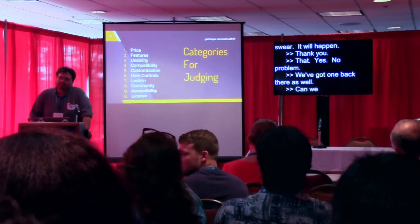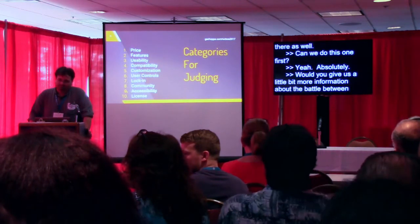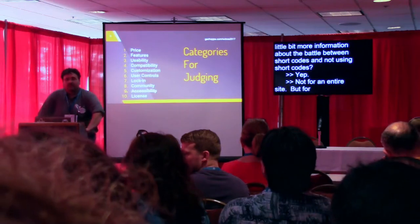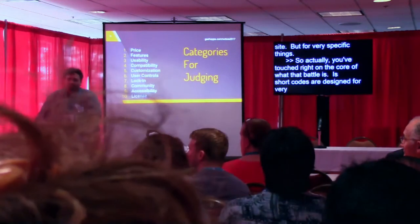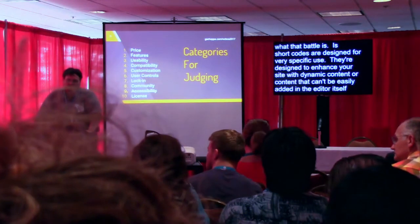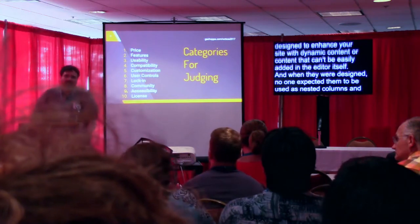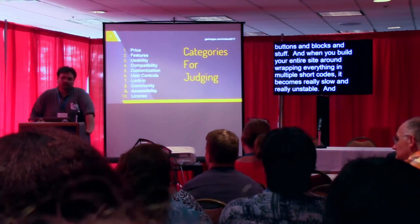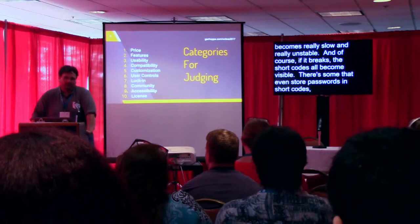Yep, absolutely. Would you give us a little more information about the battle between using shortcodes and not using shortcodes? Yep. Not for an entire site, but for very specific things. You've touched right on the core of that battle: shortcodes are designed for very specific use. They're designed to enhance your site with dynamic content, or content that can't be easily added in the editor itself. When they were designed, no one expected them to be used as nested columns and buttons and blocks. When you build your entire site around wrapping everything in multiple shortcodes, it becomes really slow and really unstable. And of course, if it breaks, the shortcodes all become visible. Some plugins even store passwords in shortcodes, and that's a really bad idea, because if they break, your password's just out there.